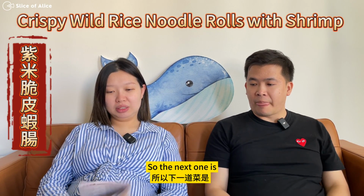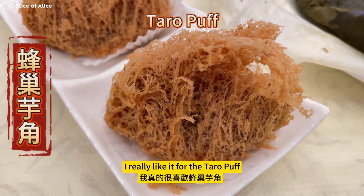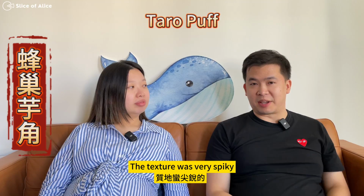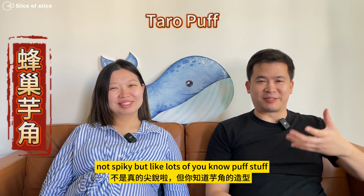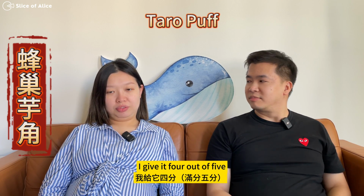So the next one is the Taro Puff. I really like the Taro Puff. Yeah, it wasn't too oily. The texture was very spiky. Not spiky, but lots of, you know, puff stuff. Crumbs. I think I like it. I give it 4 out of 5.